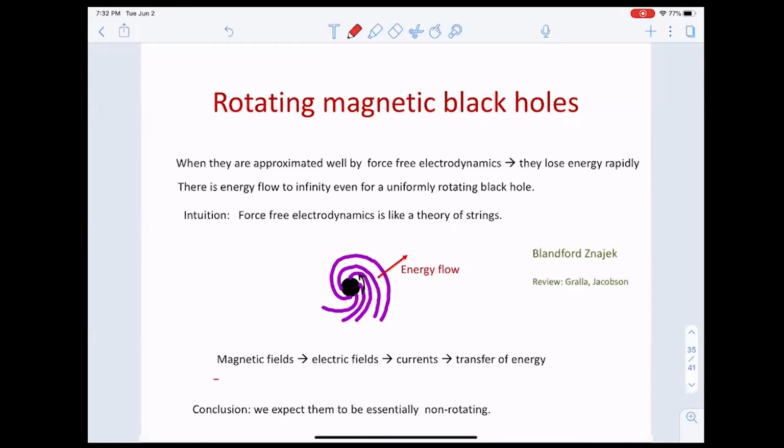This is one way to understand it. Of course, you could say you have magnetic fields, and then because of rotation you have some electric fields, you have current, and then you have some transfer of energy. So it's not completely unexpected. In fact, this mechanism is essentially the same as the one originally discussed by Blandford and Znajek in the context of astrophysical black holes, in understanding how rotating black holes in the center of galaxies manage to give energy to power jets and stuff like that. So the conclusion of this story is that we expect these black holes to be charged, but essentially non-rotating, because they would lose energy very quickly.